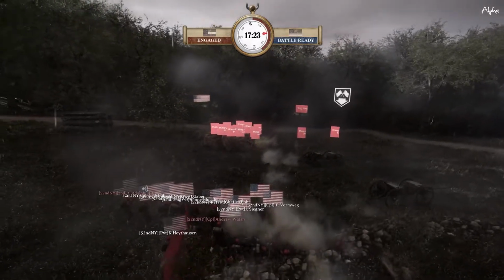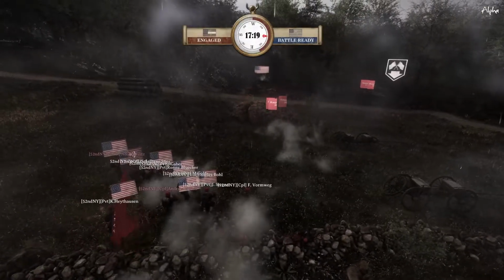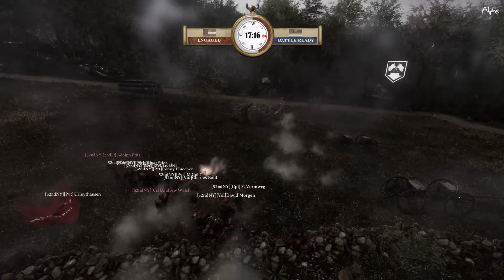Meanwhile, the 8th Florida not able to help. They're tied up with the 51st in the woods. And that red line is still coming the Confederates' way slowly.